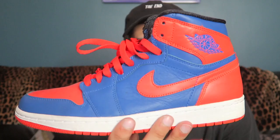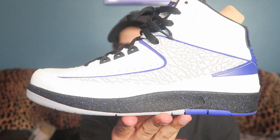Now we're gonna start off with the twos. These are the Concord twos. I'm not sure of these or these. Sorry, twos are one of my worst knowledgeable. And then these.